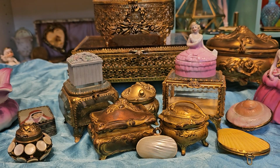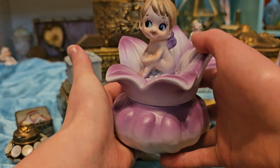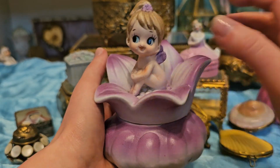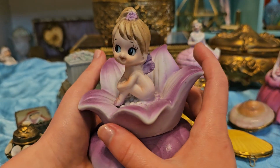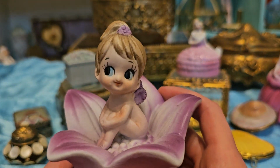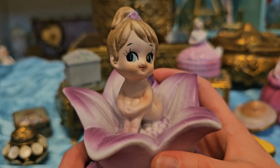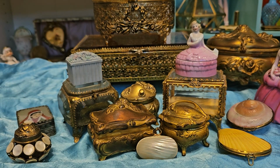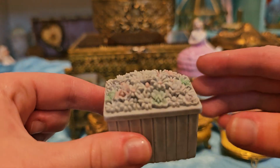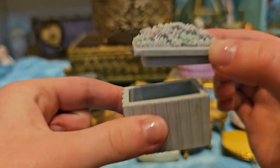Moving on to another little box we got. Little fae lady. Little fairy lady. There's actually more of these on eBay that are like different flowers. I found this one at Goodwill though. And I love purple, and I love little fairy ladies. Look at her. Ugh, what a lady. Tiny little box. There's glitter in there.